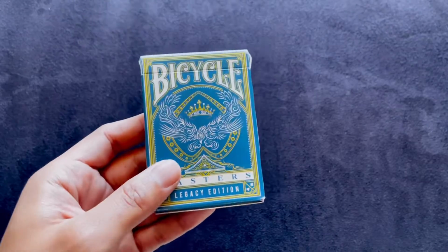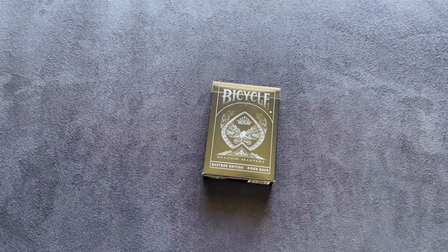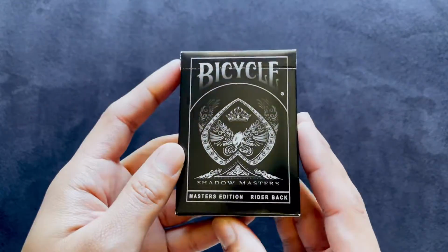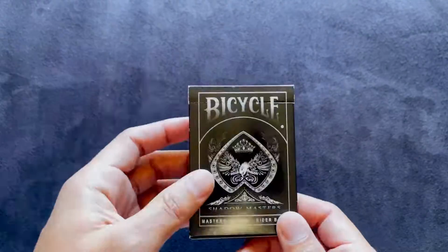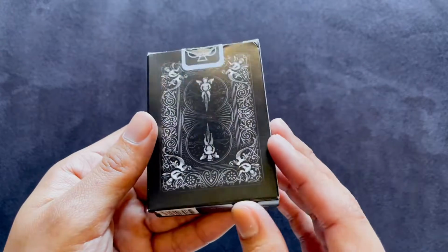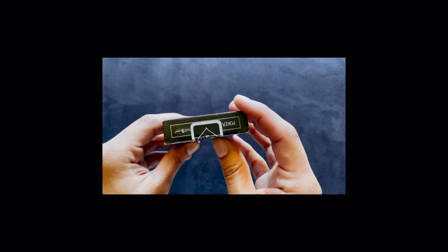And then they revealed that they are producing a Shadow Masters deck. For those who don't know, I love black cards. When I saw the promo video for this deck, this one right here, I just lost my marbles. I had to get this. I begged my mother, and my mother let me get one. I was young at the time. I know, I'm getting old.